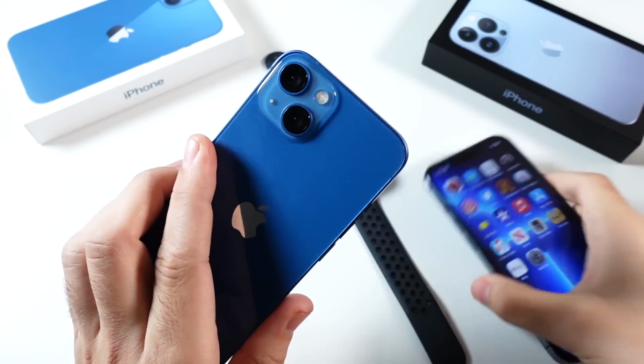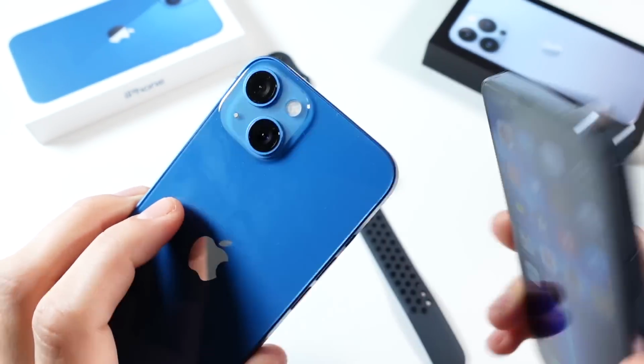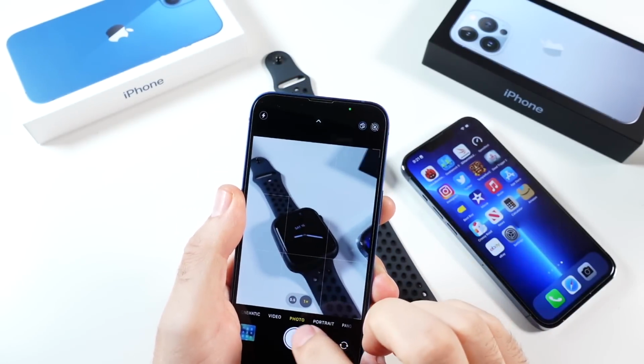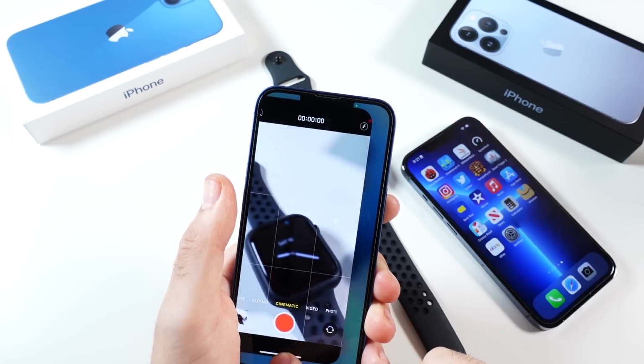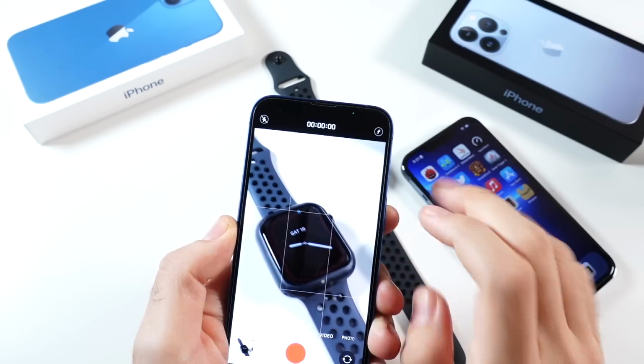Okay guys, so when it comes to the cameras, this year the 13 Pro actually has quite a few benefits over the 13, and I'll share them with you here. So heading to the camera, not that the 13 is not amazing. This is an amazing camera with cinematic video updates. However, it retains some very similar specs as the iPhone 12, besides having that cinematic video.